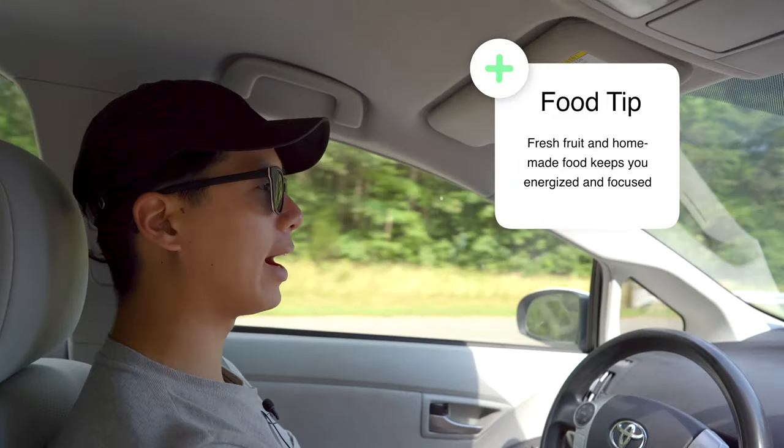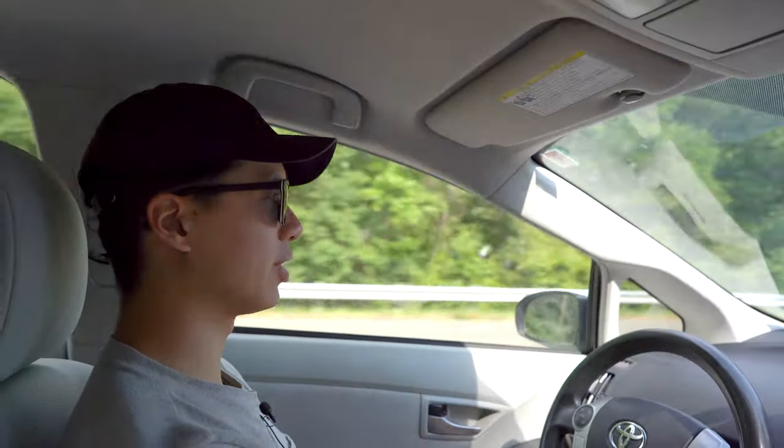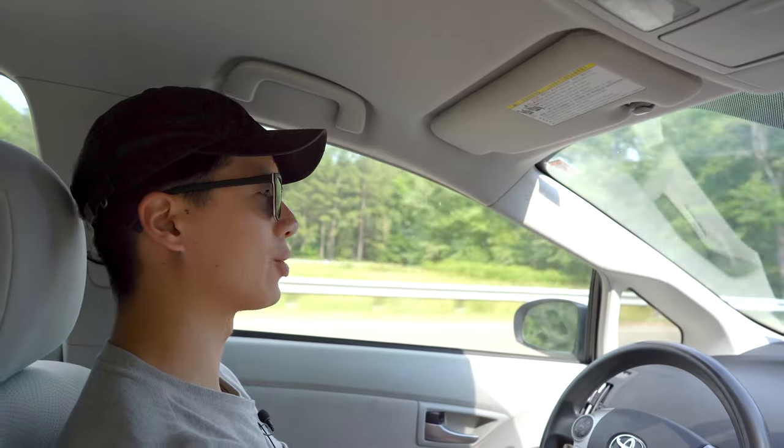Rather than being weighed down by fast food and processed foods, though we still went to Chipotle, I really enjoyed the cold pasta salad that we made. And now for a late afternoon snack, some fresh watermelon. There's nothing better than that.